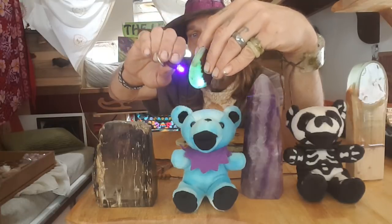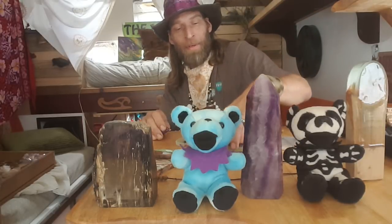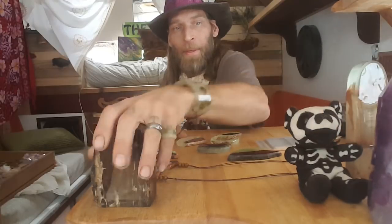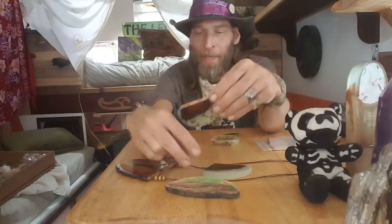This is a UV light, and it's funny because I give these away with them. They're just fun to make, and there's several different types. Maybe I can move this out of the way. And I have like this kind, ones like these, and each one's unique, right?